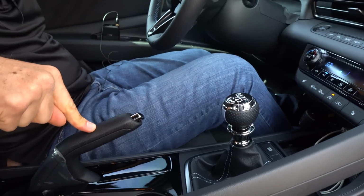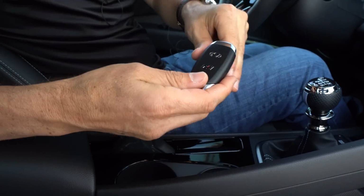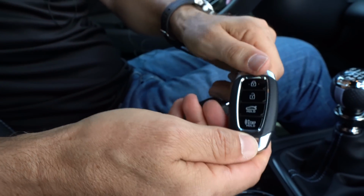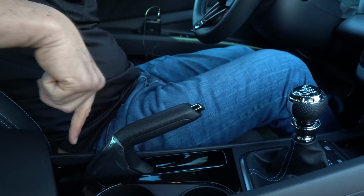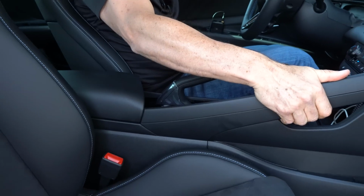You do have a mechanical e-brake, 2 cup holders. I love the key fob because you got the M badge on it. And then you flip it around, there's your buttons. Definitely better quality key fob than the 1980s plastic one you get with the GR Corolla. A little bit of gloss black. You got your oh crap handle for your passenger here to hold on to.